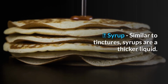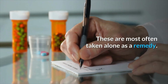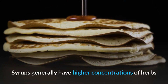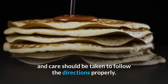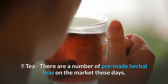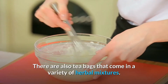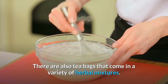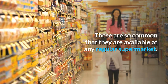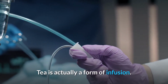Syrup. Similar to tinctures, syrups are a thicker liquid. These are most often taken alone as a remedy. Syrups generally have higher concentrations of herbs and care should be taken to follow the directions properly. Tea. There are a number of pre-made herbal teas on the market these days. There are also tea bags that come in a variety of herbal mixtures. These are so common that they are available at any regular supermarket. Tea is actually a form of infusion.